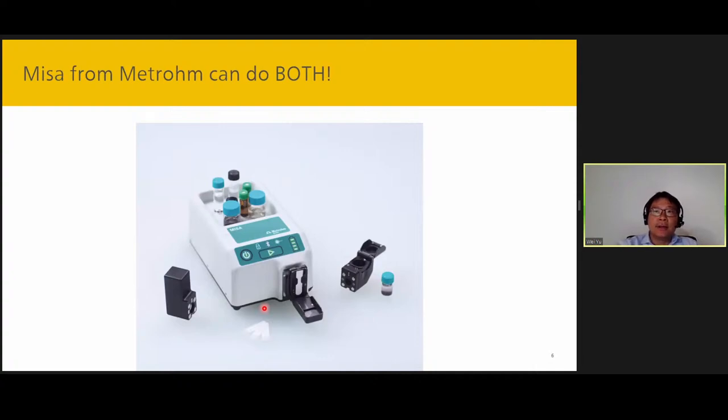So this is the Misa from Metrohm. Metrohm has introduced the Misa analyzer with the goal of solving these problems by providing a highly sensitive and low-cost mobile testing platform. It runs on a rechargeable battery and is the size of a brick, so it's definitely very, very portable. And it can be operated using a mobile device, like a cell phone or a tablet, or a laptop. It can do both targeted testing and non-targeted testing.